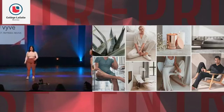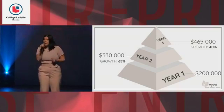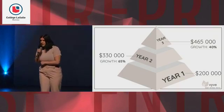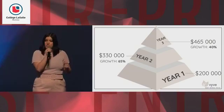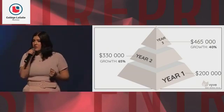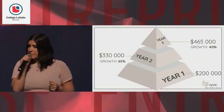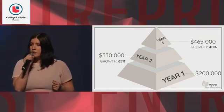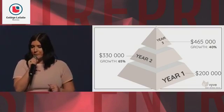Let me tell you guys how we plan on making our company more profitable and more successful within the first 3 years. Based on our online reach and product demand, in year 1, we will be making total net sales of $200,000. In year 2, we are expecting a growth of 65% from year 1. And in year 3, we are expecting a growth of 40% from year 2.